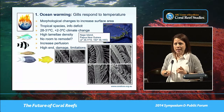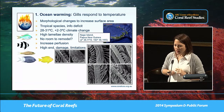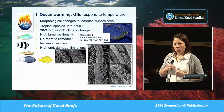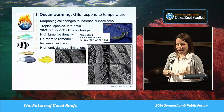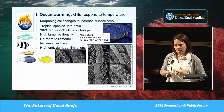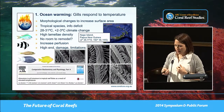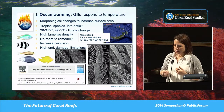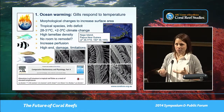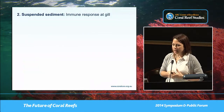34 degrees, complete gill damage, complete loss of surface area. And so that's really telling as to what kinds of responses, although maybe very limited, these equatorial populations of fishes might have to respond at the level of the gill to future climate change predictions and temperature. And for more information about this particular study, this was done by a master's student, Alyssa Bowden, and it was published last month.